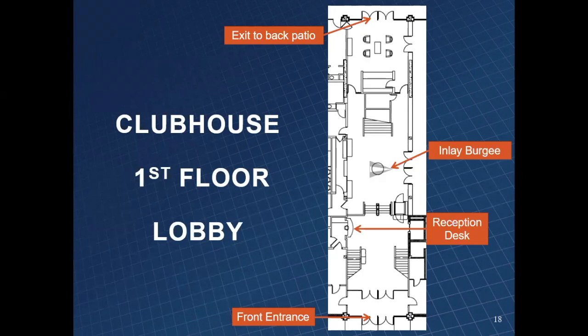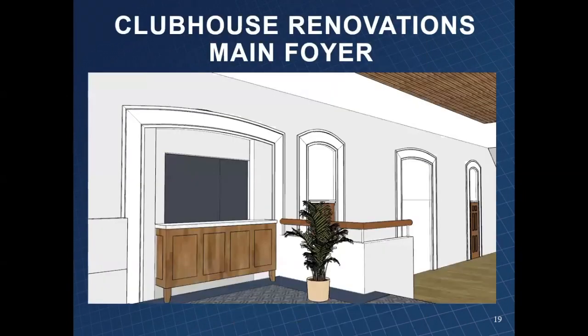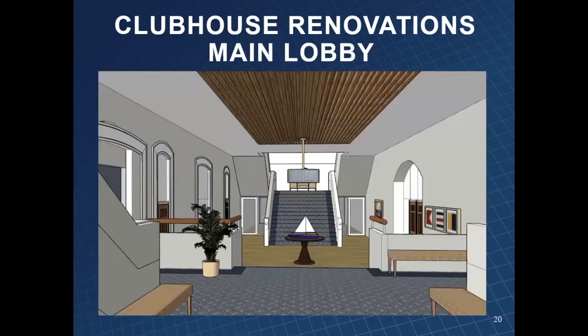I mentioned the reception desk. It's going to jut out a bit from where it is today. Here's a rendering of what that might look like. We couldn't do much with the reception area because of the location of the steps going upstairs and the steps going down to the ballroom pre-function area. But that's what it's going to look like.